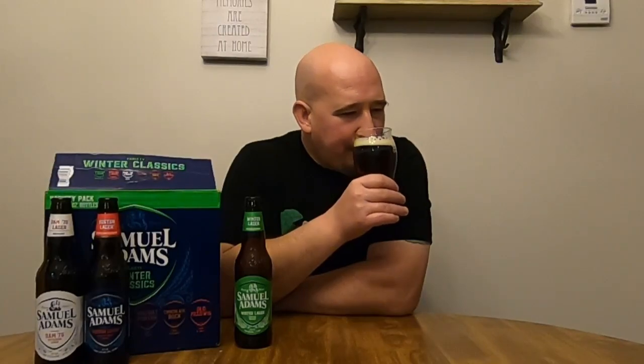Nice general graininess. I think I am picking up a little bit of cinnamon. I don't always get any of the spices that are in this, but I think this time I'm actually picking up on the cinnamon.